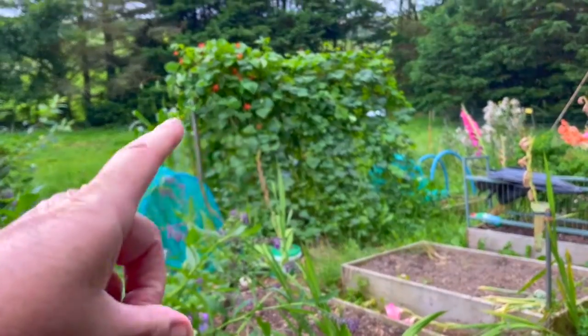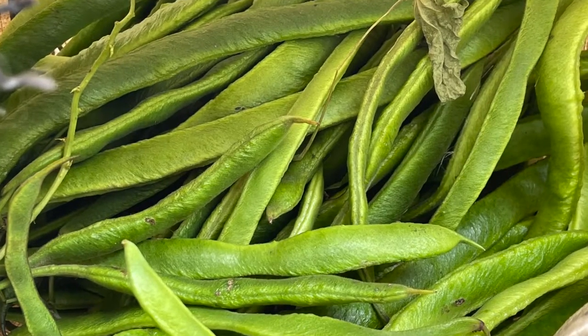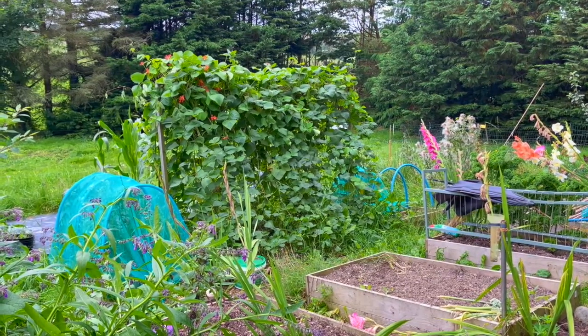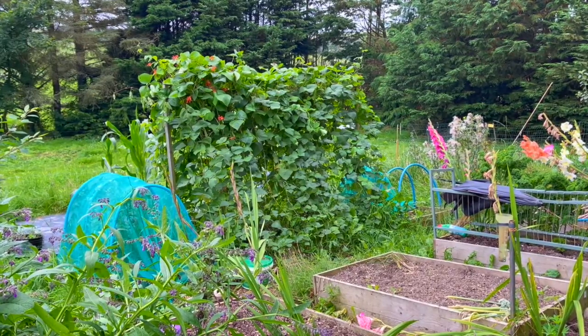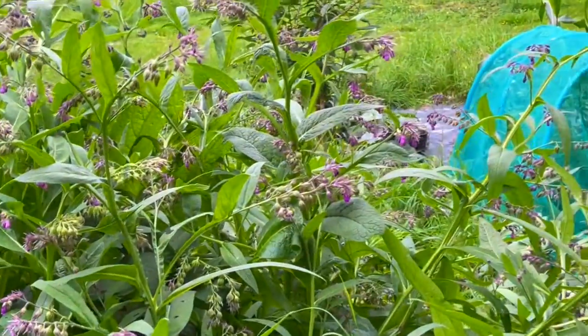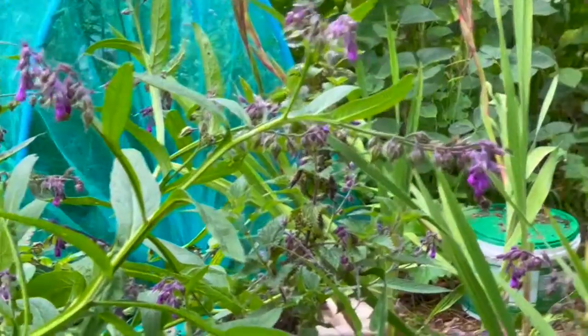We picked a load of beans from the runner beans. Now that's funny, but last year I didn't get any beans, but this year so many. There's even more to come, and I want to leave some of them on there for collection of the pods for next year. The comfrey is still in flower, and there's still little bees on there, look.